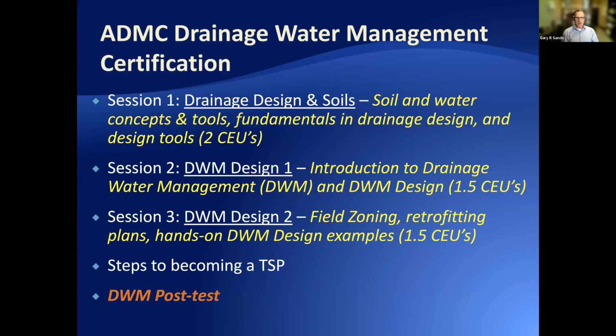I'll try to take some stretch breaks. This first session is designed for a couple of hours. We'll take a formal break at the end of that, of course, but we'll take a stretch break in the middle too, just to give ourselves a chance to stretch and keep alert.